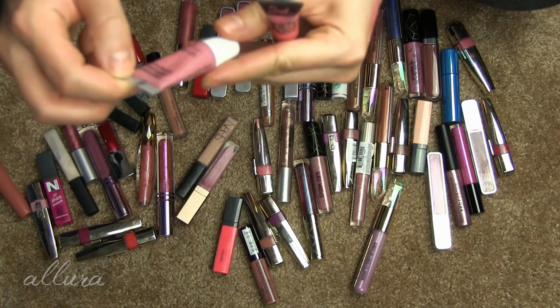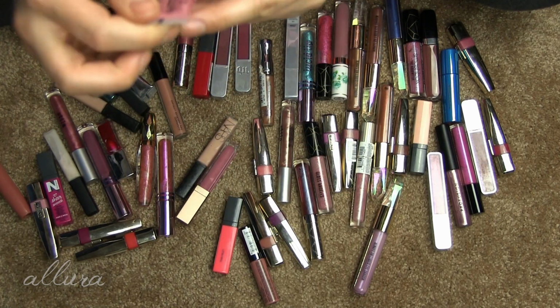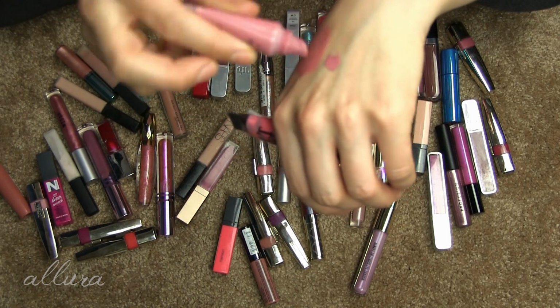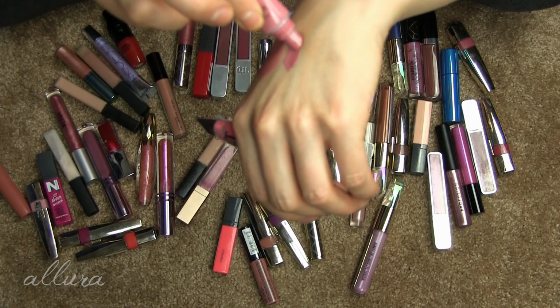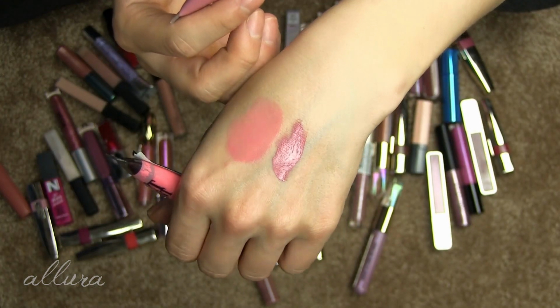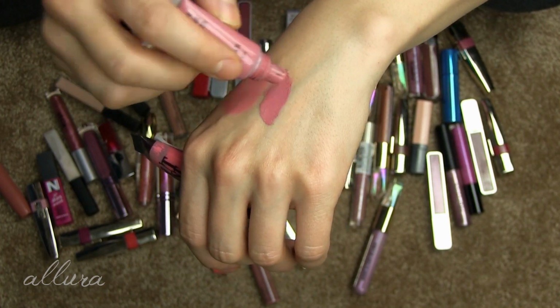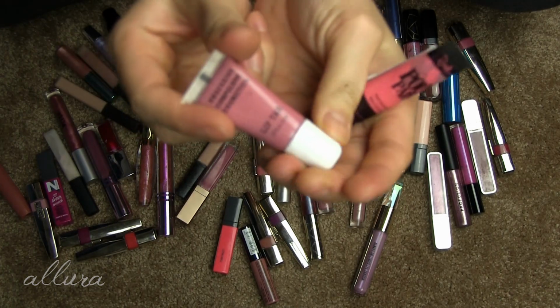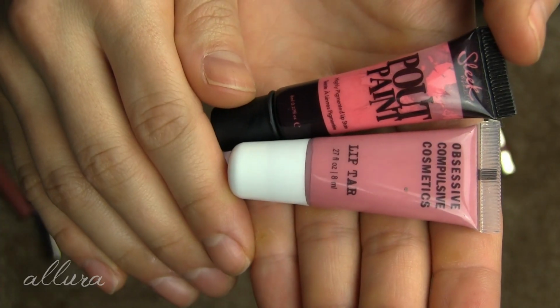Speaking of OCC lip tars, here's one in Memento. I don't even know, I think OCC may not even exist anymore, but it is a tar-like consistency and feeling, so I do not enjoy this. These are both also pretty old, so I'm going to go ahead and throw these out.